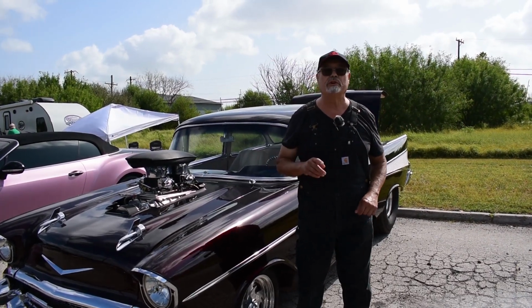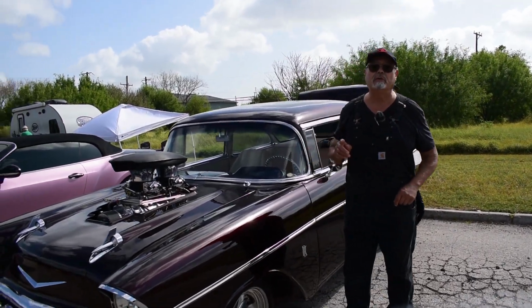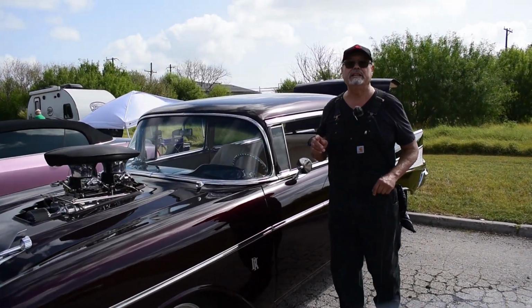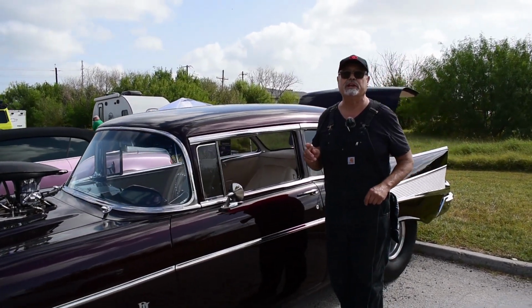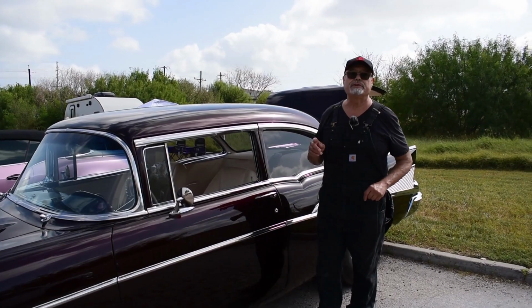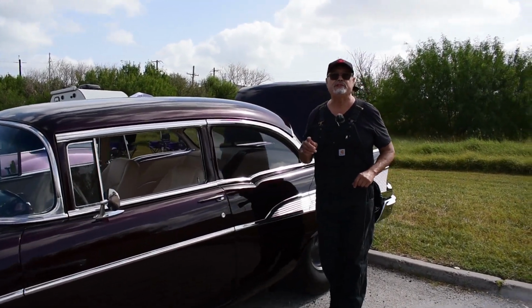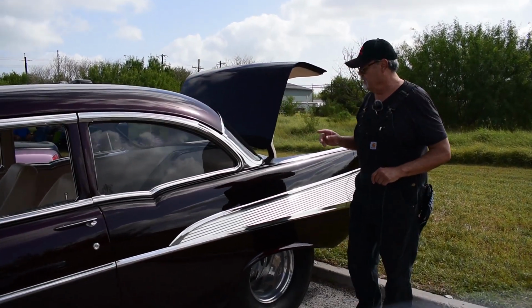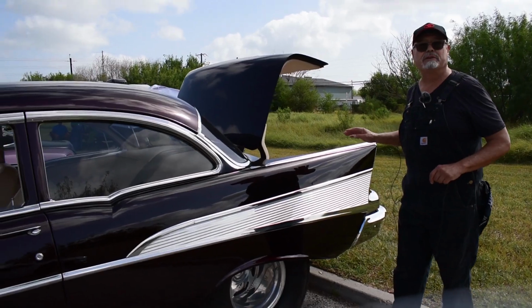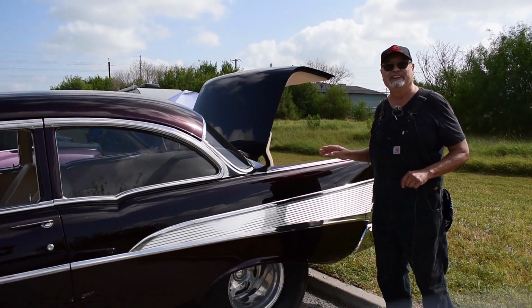Here's a little story. Once upon a time, in a land not far away, came the 1957 Chevrolet. At first, it was just another pretty car, but after time, something special happened. What makes the 57 so special? For me, it's the wings. The wings make the vehicle look like it's moving while still standing still.